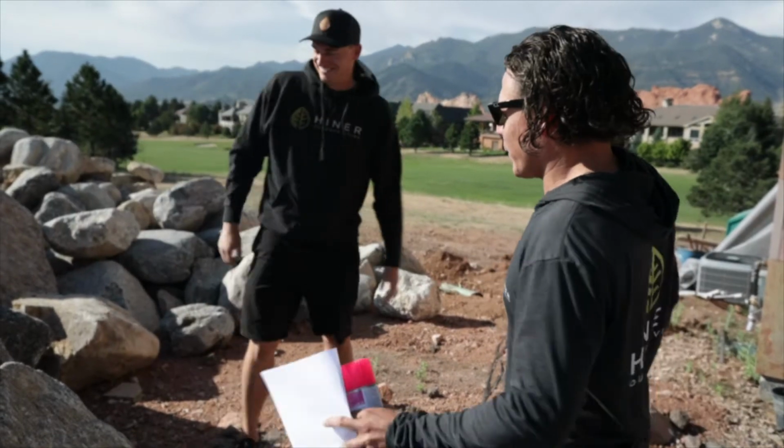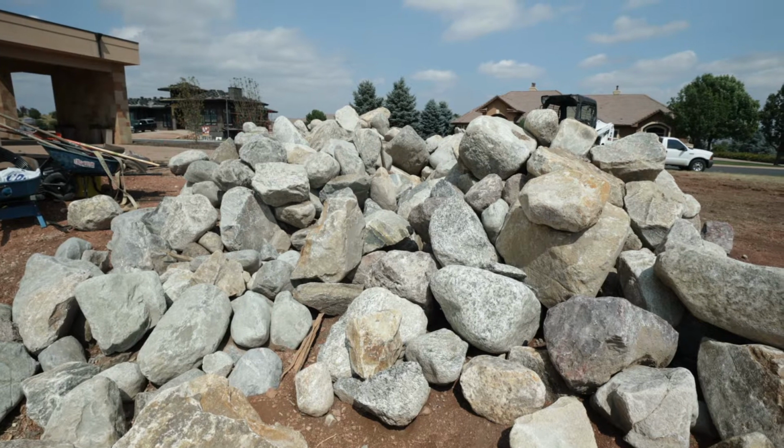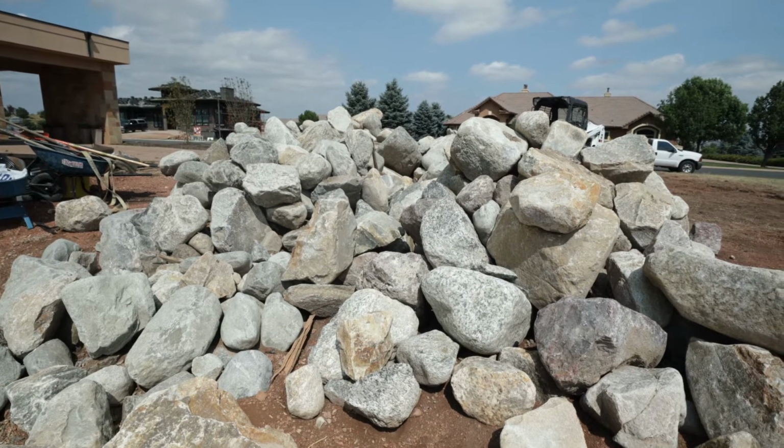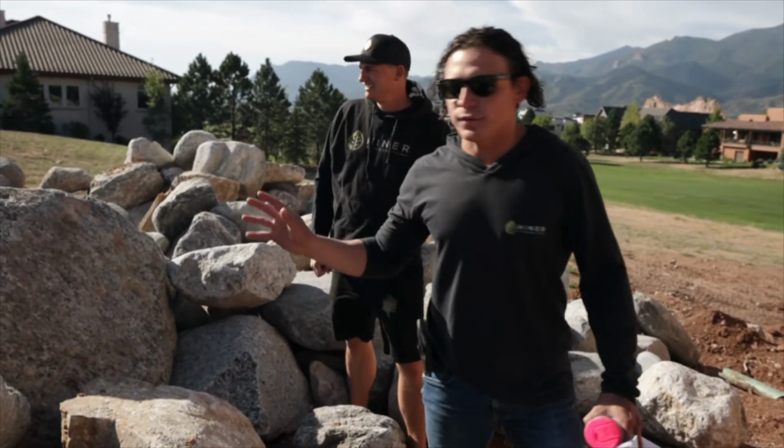This is the pile of rock we gotta work with. We already have a lot of it. We got some really, really nice ones here. So this is gonna look cool. We're gonna need more than that though, but this is just to start with.